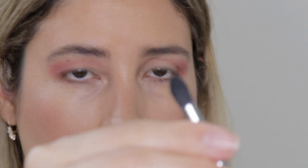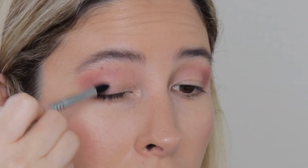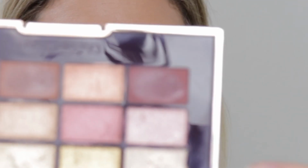All right, next I'm gonna use this Sigma E45 blending brush, and I'm gonna use the middle shade number 2 on the day column, and I'm gonna apply it right here. Very romantic, I will say. All right, and then I'm gonna go with this top shade, and I'm gonna apply it with my finger. Very creamy, soft to touch. One swipe, look at that. I'm just gonna apply it.